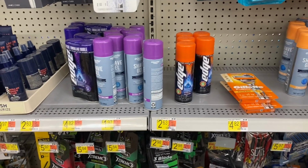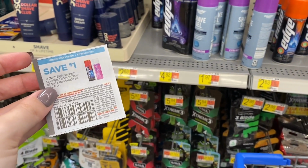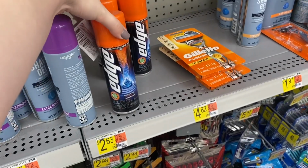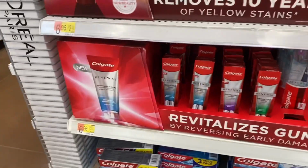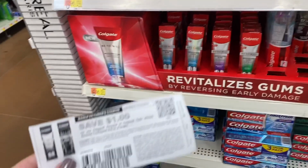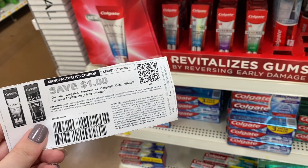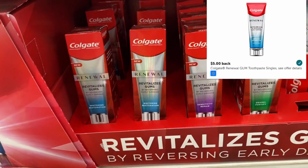Alright, so now we're going to grab another one of these Edge shave gels for $2.63. We do have a $1 off paper coupon that came in the 66 Smart Source for this, so we're going to pay $1.63, get back $1 on Ibotta, making this only 63 cents. Now I'm going to grab one of these Colgate Renewal toothpaste for $6.96. I have a $1 printable coupon that I got from the Colgate website, so that's going to leave me to pay $5.96. Then I'm going to submit to Ibotta for $5 back.